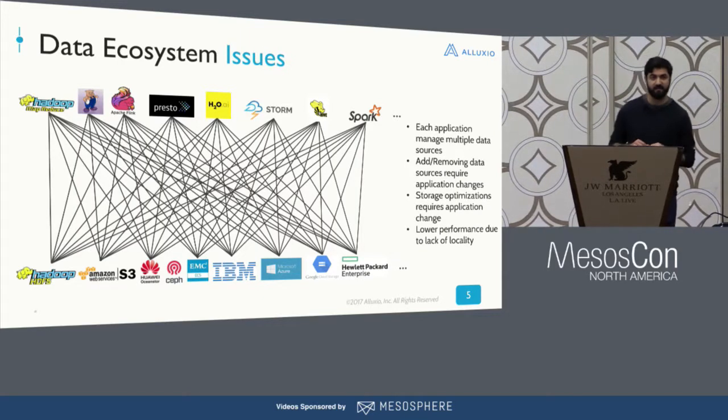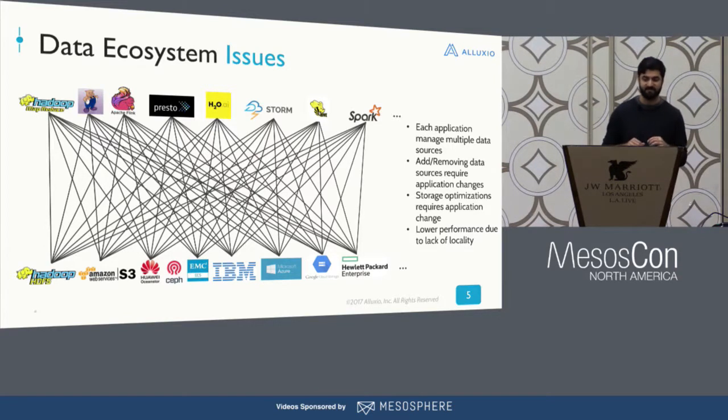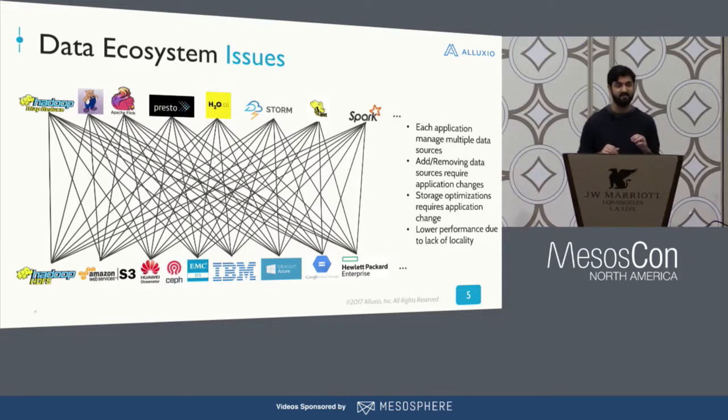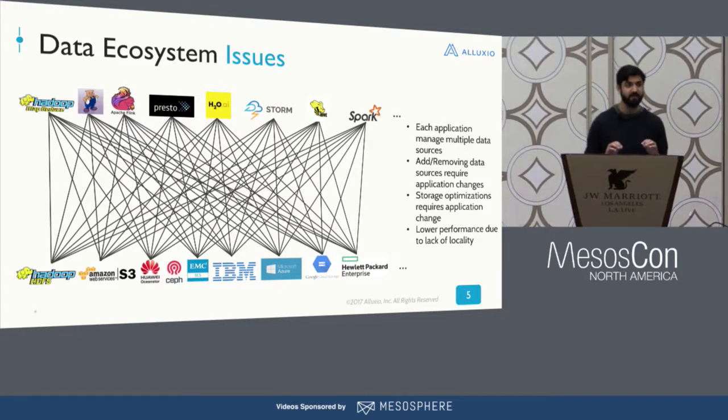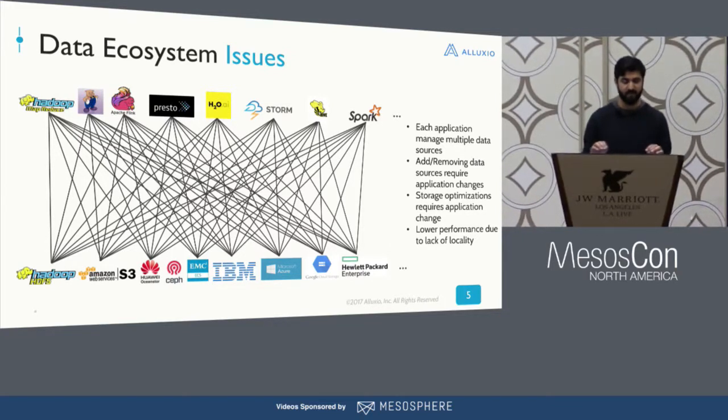The issue is that each application manages connections to the storage systems individually, and optimizing for storage access requires application level changes, and there is no sharing between different applications. So if two applications were sharing the same data, they would cache it individually, duplicating the data in memory.